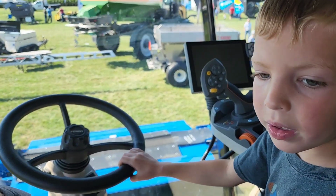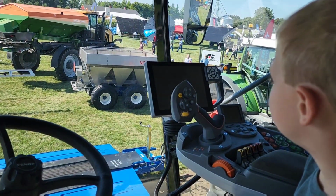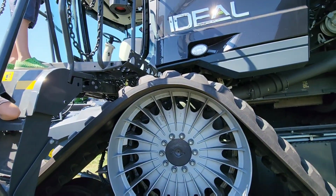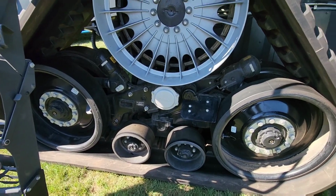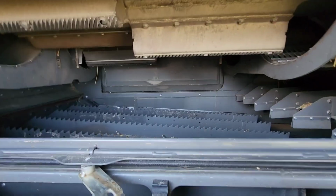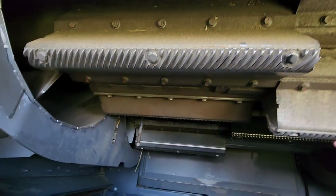Nice though. It's that Agco. I know that display from the Agco stuff from watching Brian's videos. How do they clean this without massive tracks? They're as tall as I am. I've heard about these. Oh, let's see what the inside of an Ideal looks like. Big old rasp bars on there. Twin rotor.